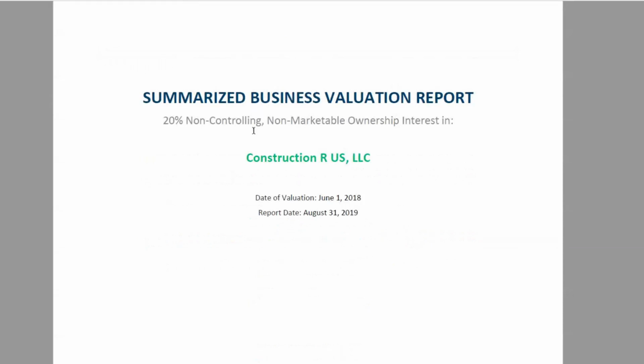For this particular appraisal of this construction and site preparation business, we value 20% of a non-controlling, non-marketable ownership interest within this particular company. For this particular company, this ownership percentage did not have any control, any decision-making abilities. And so when that's the case, sometimes discounts are reasonable and applicable, such as lack of control or marketability discounts. Sometimes in other cases, premiums may also apply.